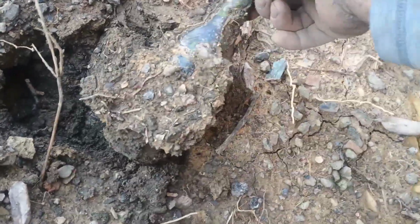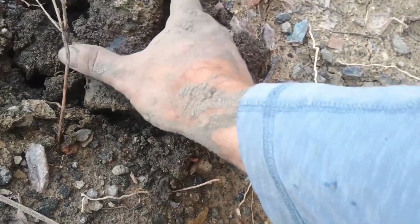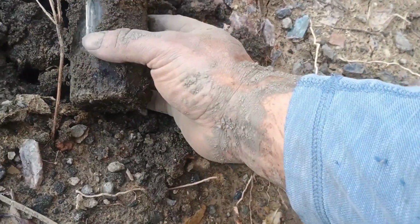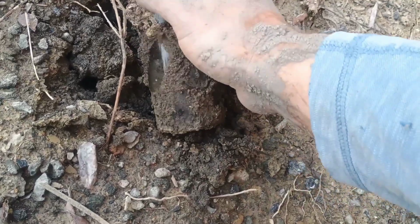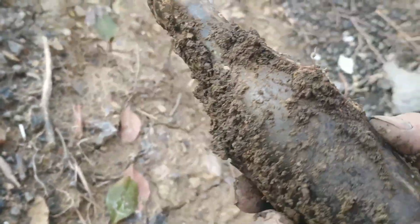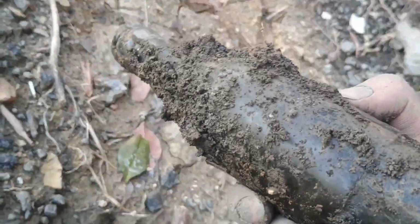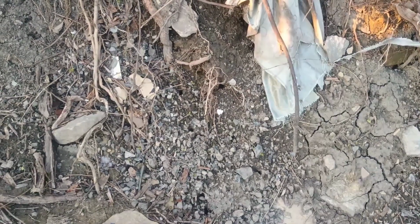It looks like it is. It's mug base. Cincinnati Beverage Company. It's a keeper. Well, I probed out a dump here, so hopefully it's a nice old one.